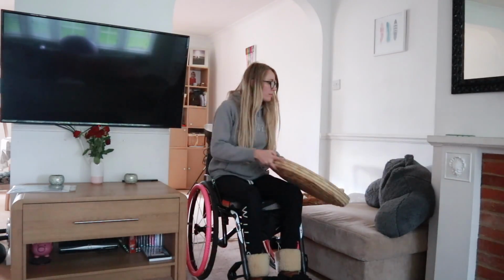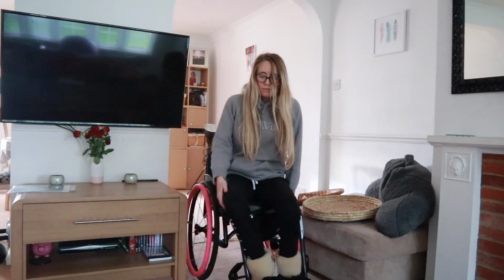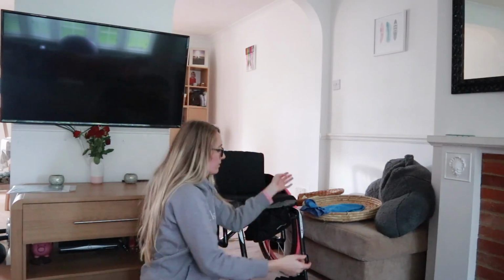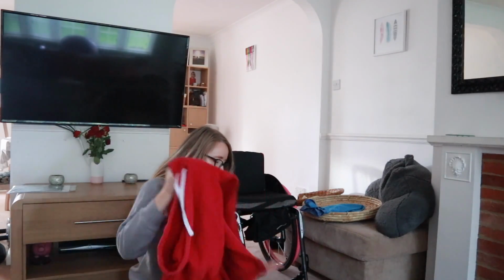And then once it's in a nice little pile, Sean will carry it upstairs for me and then I'll put the clothes away. Sean actually puts his own clothes away. I help Daisy put her clothes away and I put away my own clothes. Today has been super productive.